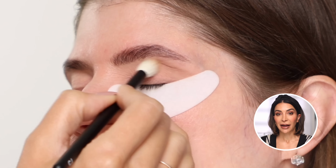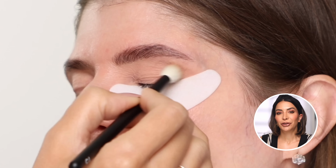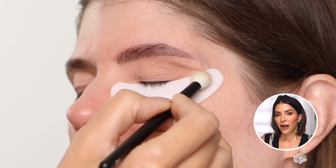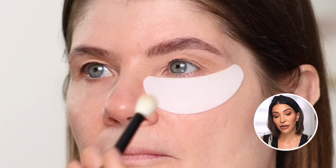You can use any palette you have, as long as you find a mid-tone shadow that's about 2 shades deeper than your skin tone. You're going to start creating a little bit of a shadow, but it's going to be subtle enough that you can blend shadows on top of it and it's going to become the seamless transition. Transition shades are very important.